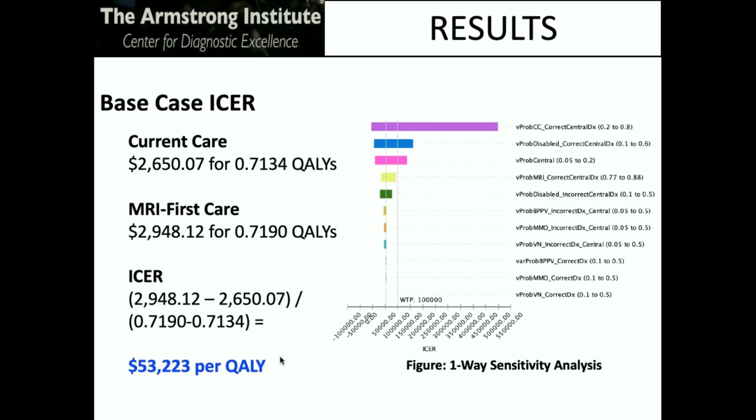So here are the results for our base case analysis for the ED. When we did our rollback, we saw that current care resulted in $2,650 for approximately 0.7134 QALYs. MRI First care costs more, but delivers slightly more QALYs. When we calculated the ICER, it resulted in $53,233 per QALY. And so we can say that the MRI First strategy is more cost effective by current standards.